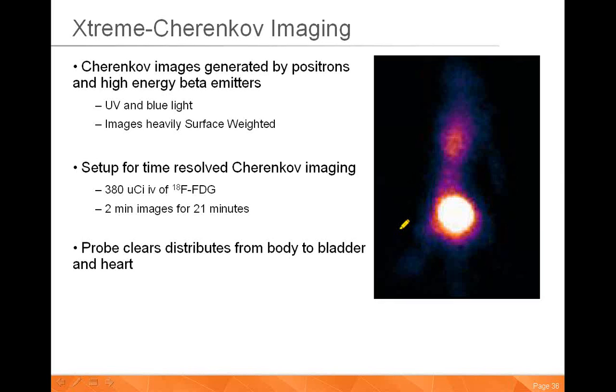So with a high sensitivity luminescence system, you can use this property to look at PET and high energy beta emitters at structures that are relatively close to the surface. In this case, you can clearly see most of the activity is being cleared by the bladder, and you can see it in the heart. As an example of how Cherenkov, with any system, doesn't give you the full story, because we've placed the animal ventral side to the camera, we don't see the uptake of the FDG to the brain because the path distance for the blue light is just too far to get out.